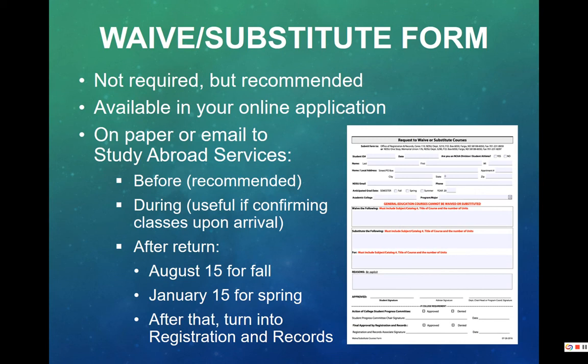And then after the transcript is received and sent over to registration and records, you can still do this form. You can turn it into registration and records directly at that point, anytime up until they have enough time to process it for graduation. And they'll have a copy of the transcript at that point, so then they would see, oh, okay, this is that class that she's talking about. This is where this is coming from.